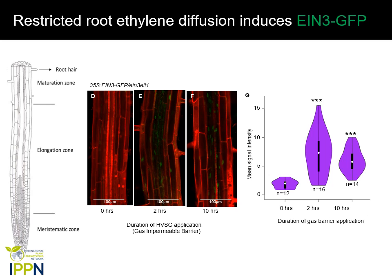So we performed this experiment using our Arabidopsis EIN3-GFP reporter and simply covered the root tips with the high vacuum silicon grease. To our surprise, we found that the GFP level is incredibly increased even after the 2 hours of the application of the gas impermeable barrier. So this elegant experiment confirmed that blocking the ethylene diffusion is clearly able to enhance the ethylene response.